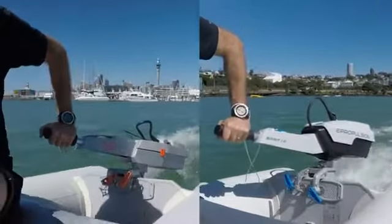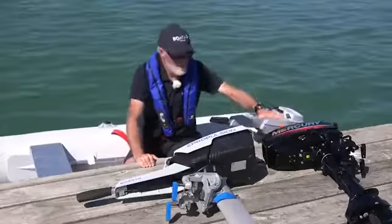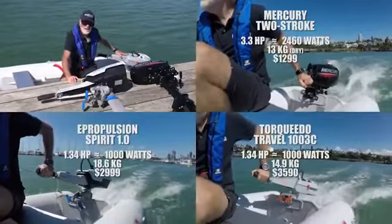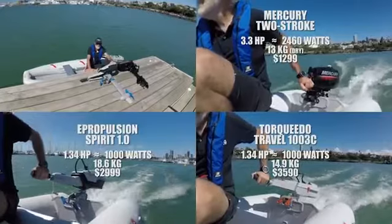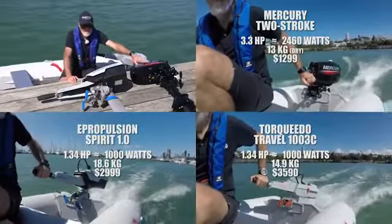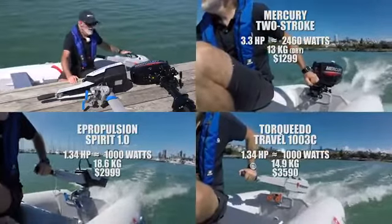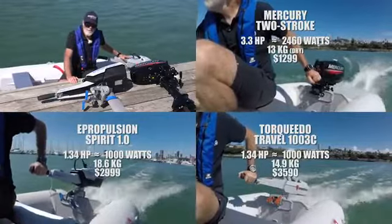These motors of course differ in specifications. The Mercury 3.3 horsepower weighs 13 kilograms, the Torqeedo weighs 14.5 kilograms, and the ePro propulsion weighs 18 kilograms. The Mercury retails for just over $1,000. The ePro propulsion is just under $3,000, and the Torqeedo is just a touch over $4,000.